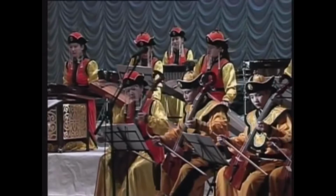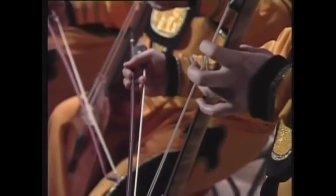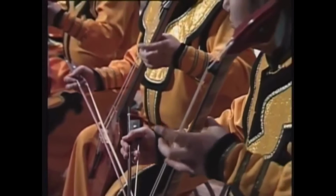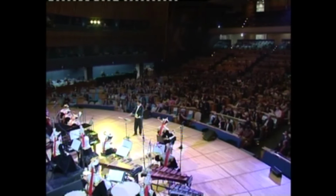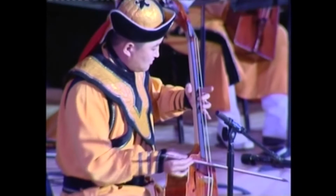Hence, the morin khuur became one of the masterpieces of the oral and intangible heritage of humanity identified by UNESCO. Furthermore, the Mongolian current president put a decree on worshipping morin khuur and established an ensemble for only morin khuur. And the ensemble has been playing concerts around the world, including the stage of UNESCO.